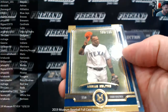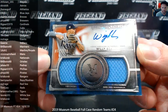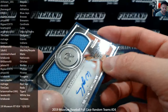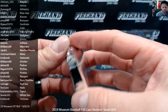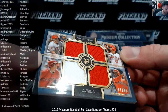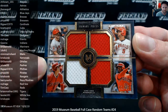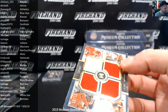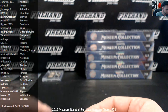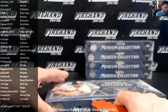Kikuchi rookie. Adrian Beltre to 150 and a Willie Adams for the Tampa Bay Rays, dual jersey auto. Sepia, George Springer, and an Angels quad: Mike Trout, Albert Pujols, Justin Upton, and Shohei Ohtani. Showtime, number 1 out of 25. Chi-Town 101. Nice Angels quad. All right, box 8.